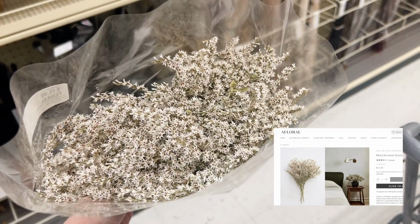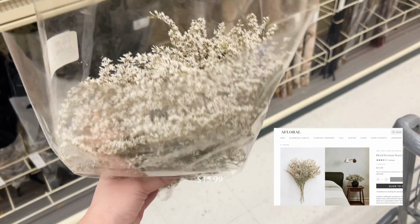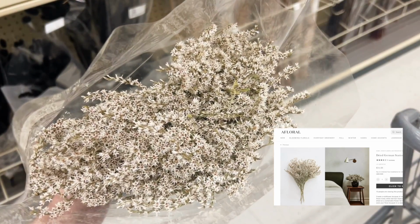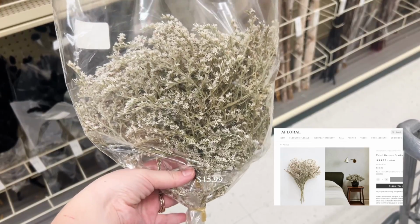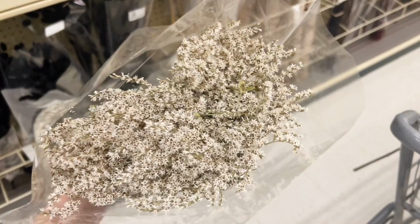Here are some dried statice stems that you can get on sale for $7.99. I'm pretty sure this is a smaller version of the ones at A Floral. I love the way these look, but they do shed a lot, and also my cats love to munch on these guys, so they're not very practical for us, but I love the dried neutral look of these.